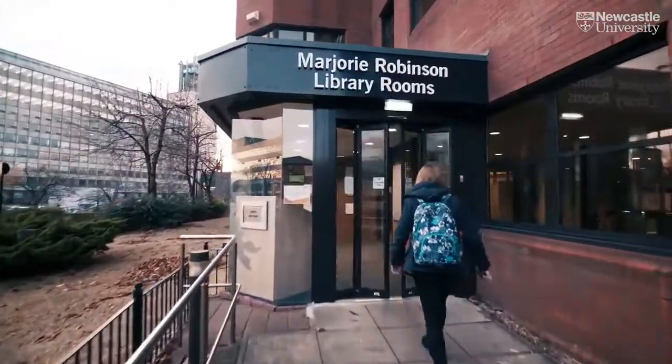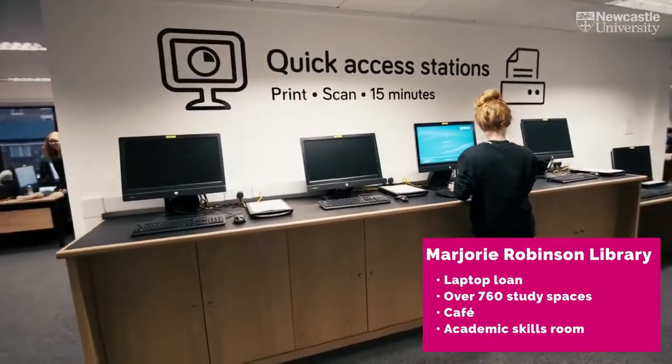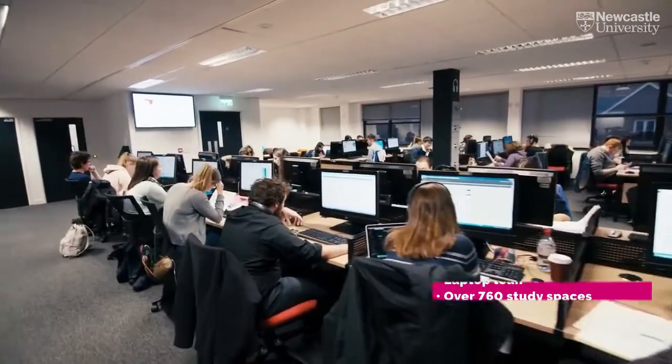Down the road from the Robbo there's our second library building, the Marjorie Robinson Library, named after Philip's wife. A digital library offering space to study, learn, collaborate and consult.